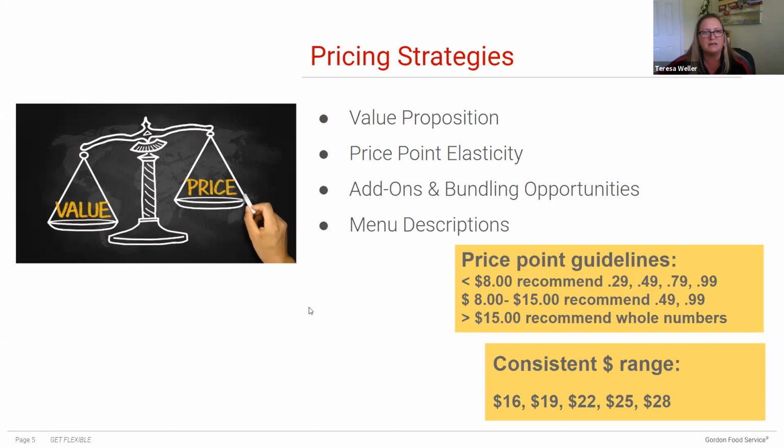In understanding the psychological barriers that guide consumer purchasing behaviors, there are some general guidelines that may help when you start setting pricing for your menu. For items priced less than $8, it is recommended to use 20-cent increments in between, to allow you the option to slowly inch those prices up as you need to, with minimal consumer backlash. Items priced between $8 and $15, it's recommended to use a 50-cent increment range. And for items over $15, it's best to use whole numbers.